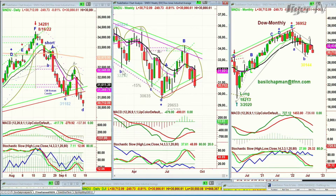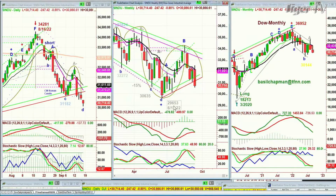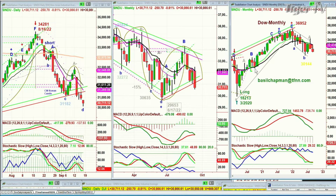And if that's taken out, all of a sudden your June low, the week of June 17th, of 29,653 becomes not just a magnet, but a powerful, powerful attractor, saying that if you take out this particular support level, there is really nothing next. After that, it's just empty. You go all the way to the left side low of October 2020 of 26,143. That's the trough in the monthly chart. I don't want to go there.